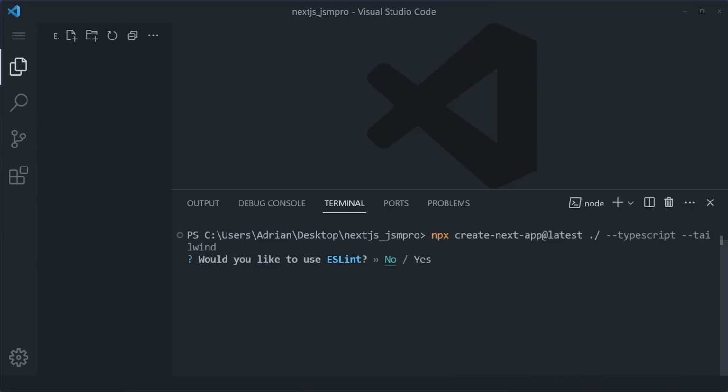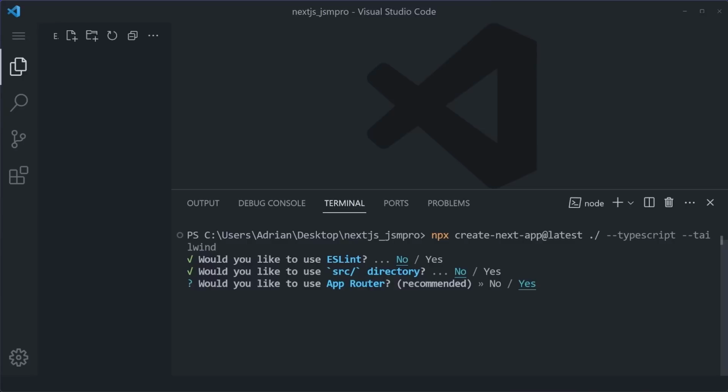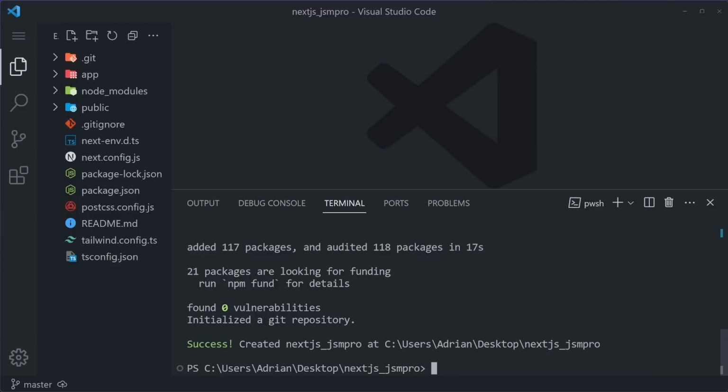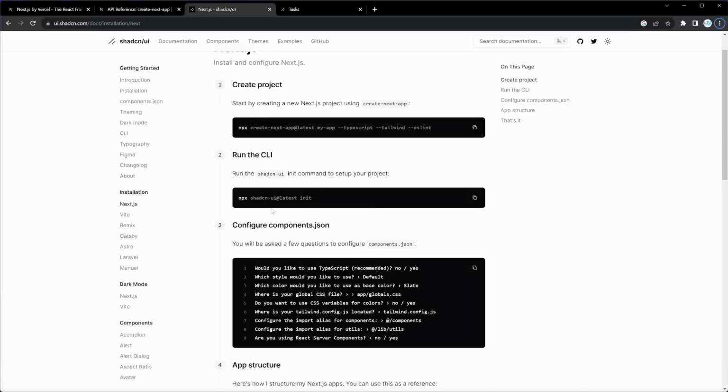For now, for simplicity purposes, I'm going to say no to ESLint, no to source directory as we don't need it. We're going to do the app router, so we can press yes over there, and then we don't need to customize the import default alias. Once that is done, our application and the base file and folder structure has been initialized. Let's also look at the next steps to initialize shadcn.